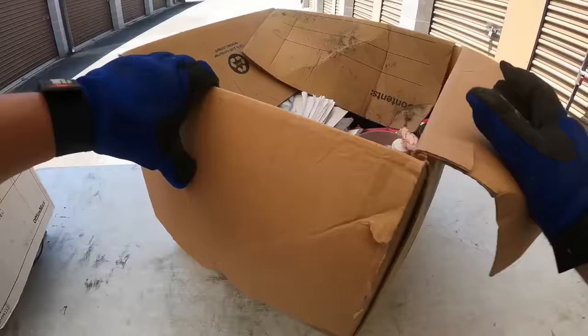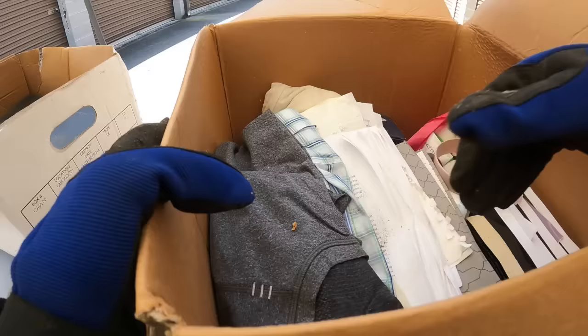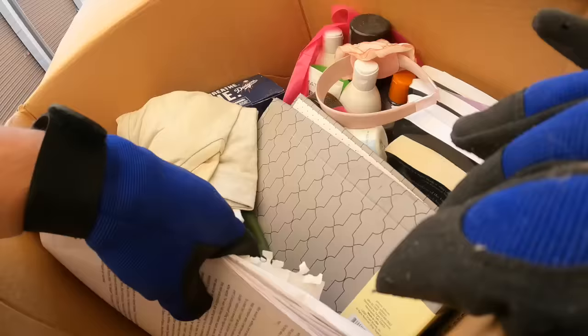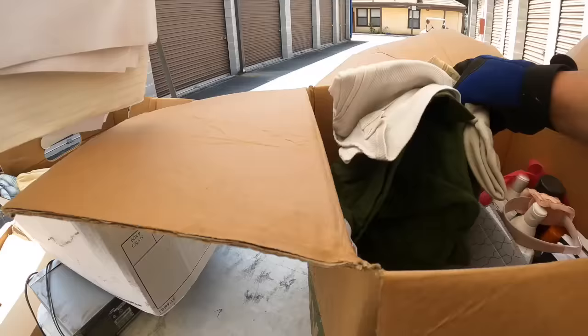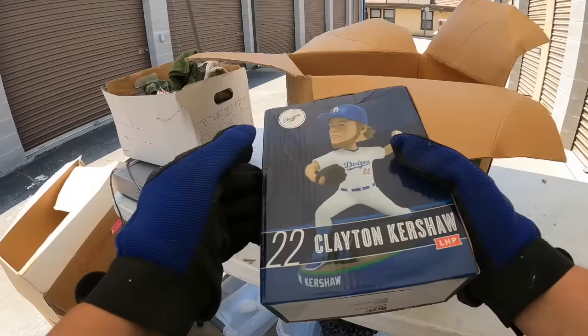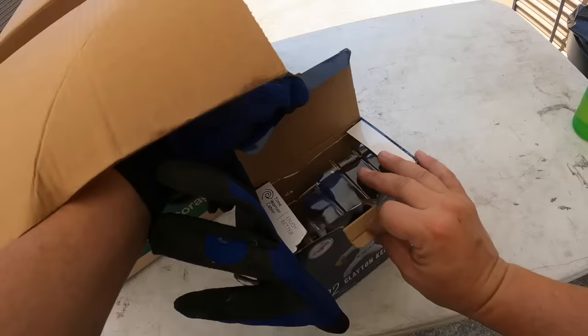Okay, what do we got here? Okay, a little bit of clothes. All right, I think these are kids, like for a boy or something. There's Izod. A little bit more, Lacoste. Okay, that's funny, Clayton Kershaw. Oh, this is a bobblehead, isn't it? Yep, little bobblehead, that's cool. We'll put that aside, that's something a little bit better.